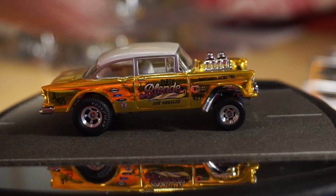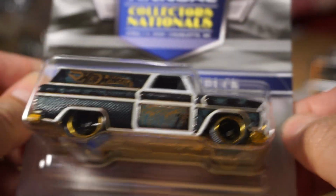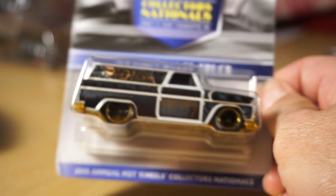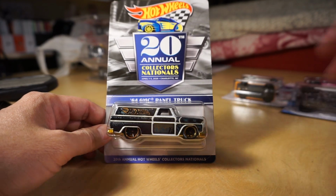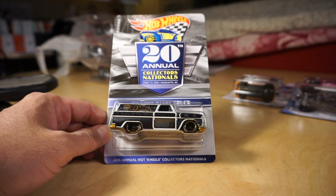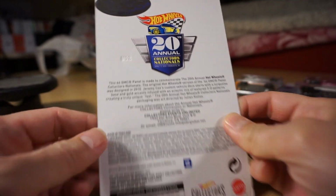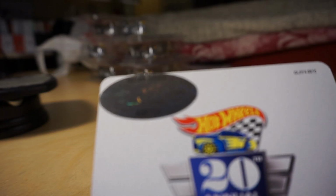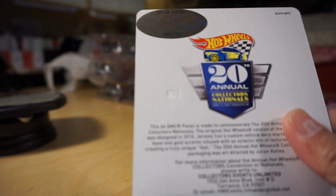So there it is. The next piece I wanted to share with you, my collector buddy was able to pick up for me. This is a great piece. This is actually from the 20th annual Collectors Nationals. It's the 64 GMC panel truck. There's 4,000 of these made, and this one appears to be number 2,744.